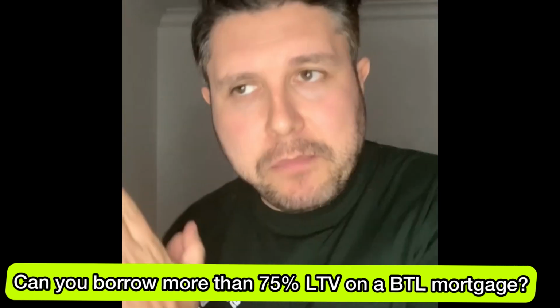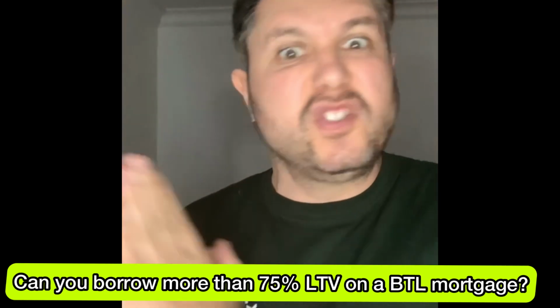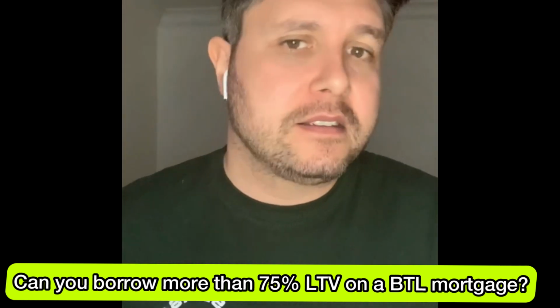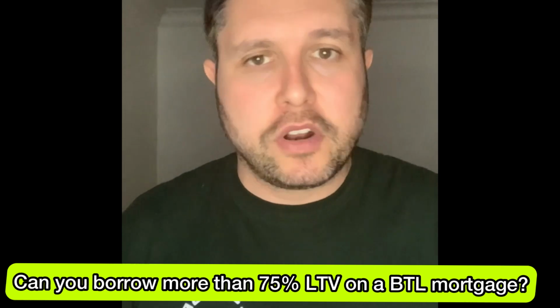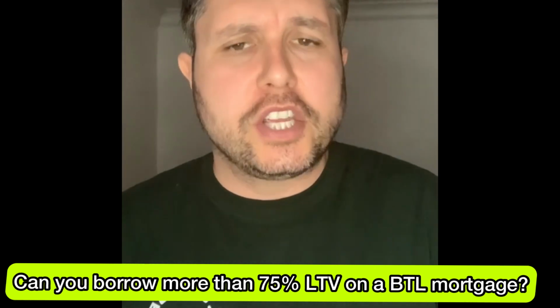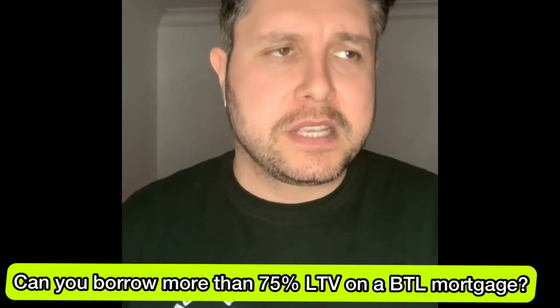Yes, you can. Before the first lockdown, it was pretty common. Most lenders had an 80-85% loan to value product. They're a bit expensive. Someone like Kent Reliance, for example, would charge like 5.29% or something off the top of my head for an 85% loan to value mortgage.